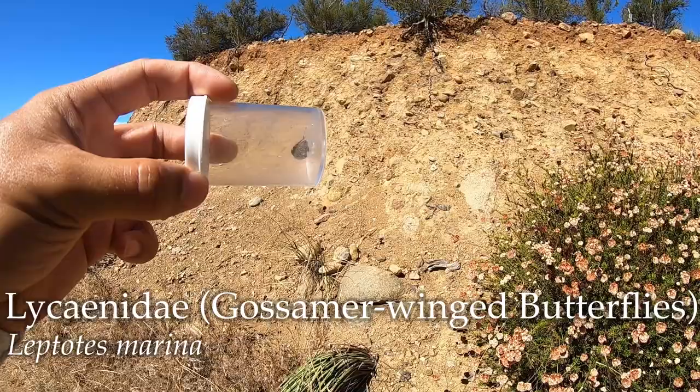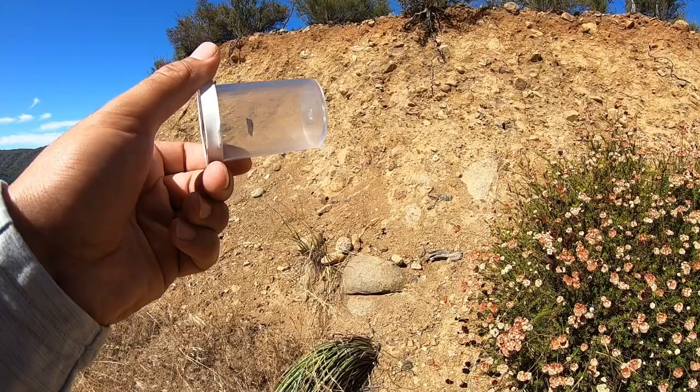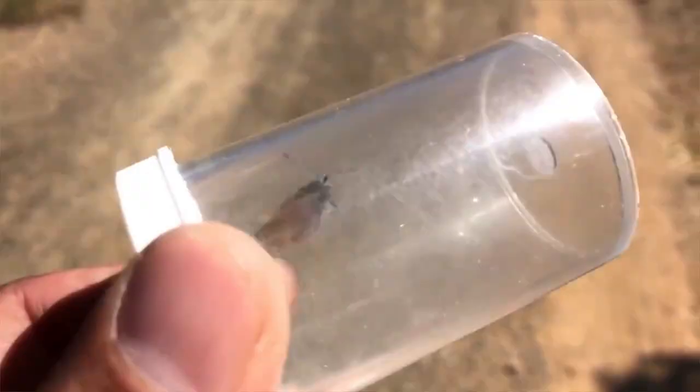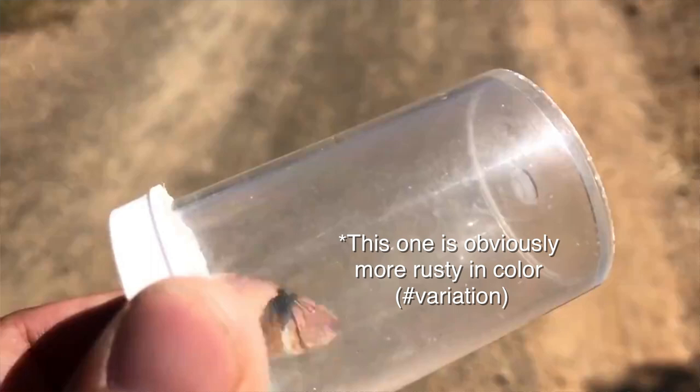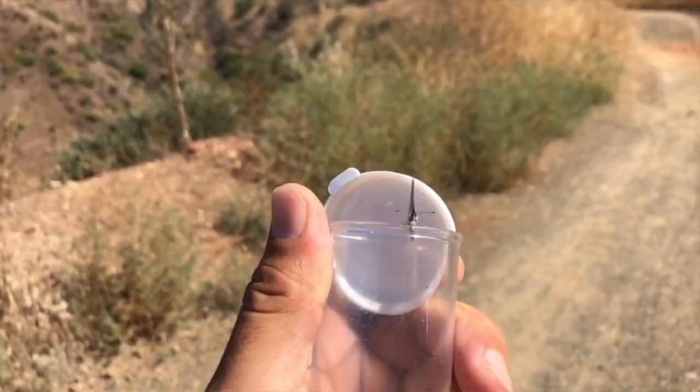And this is a common blue species, one of the smaller butterfly species. I don't see too much of these. Apparently they're pretty common, but yeah, the marine blue. And it's not showing you the top part of its wings right now because it's all folded up. On the top side of its wings, it's kind of a bright, iridescent, shiny blue. It's a nice color. It's a real pretty color butterfly.